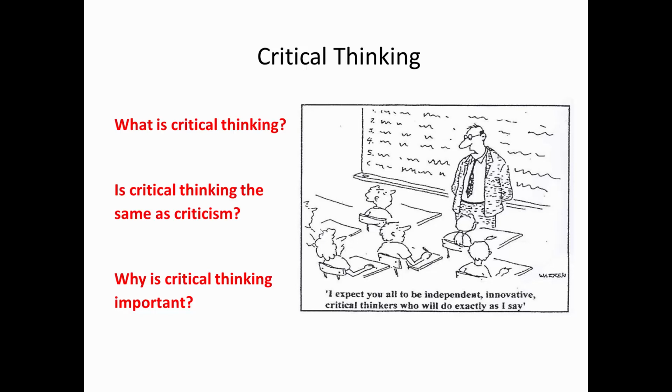When we talk about critical thinking, it is not the same thing as criticism. Critical thinking is a reflective style of thinking, so you think about your own thought process, and it's based on logic, rationality, and an analysis of all points of view. So not just your own, but thinking about all possible points of view and coming to a conclusion based on all of the available evidence. Criticism tends to be negative. It's a negative viewpoint of a particular subject, whereas critical thinking could have both negative and positive aspects to it.